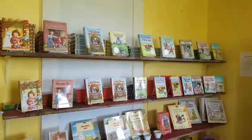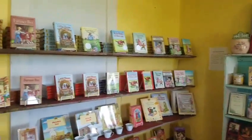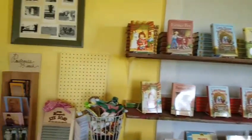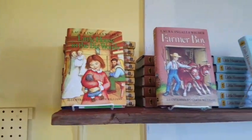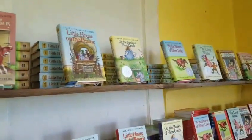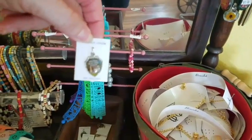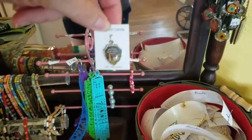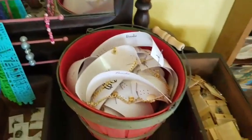Is that all of the Laura Ingalls Wilder books? All of them? Awesome. So if you're missing any, this was the first one I read. This was Little House in the Big Woods. I'm not sure if that's in order at all, but when I was little, that's the first one I read. And this was something I thought was really interesting. I'm going to get one for my walking stick. It's a Little House on the Prairie pendant, if I can get it to focus there. We'll add that to the walking stick. I'll show you later.